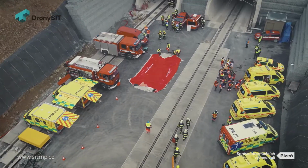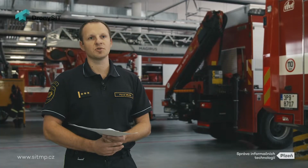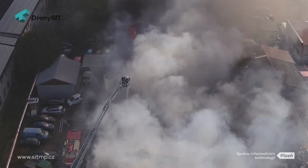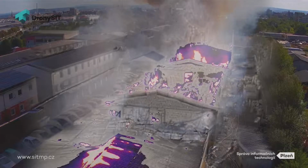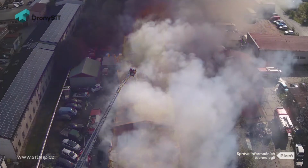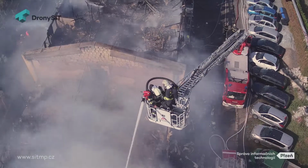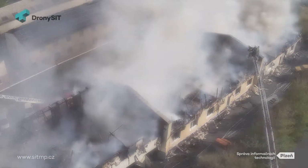In reality, we have already used this during a fire at a building complex in Borská Pole in Plzeň. On our arrival, the flames were already up to 10 meters above the structure. Thanks to our drones with thermal cameras, we were able to determine where the fire was spreading the most, and the firefighters were able to use their equipment more effectively.